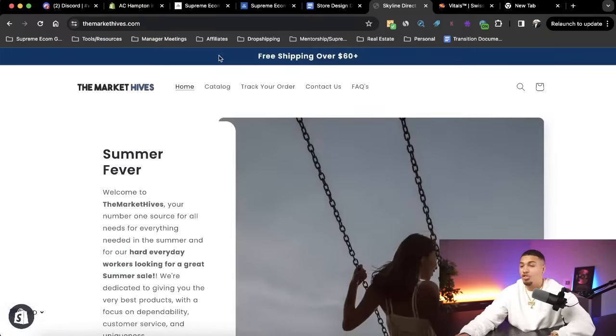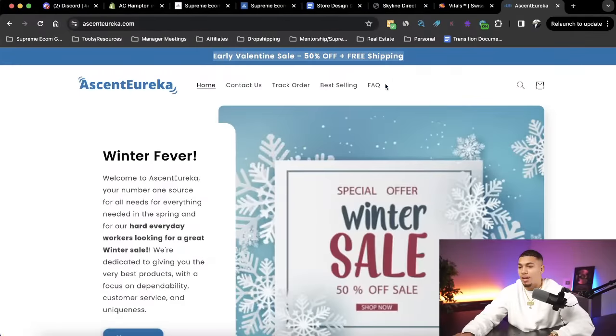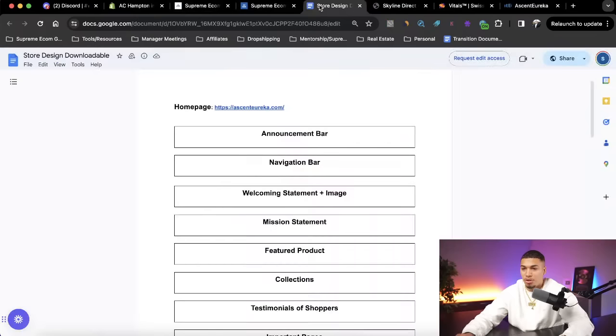Now, next thing is usually you can highlight your sale or you can highlight the season and trend that's currently happening. So here you can write either early spring sale or Valentine's Day sale. For example, early Valentine's Day sale or winter fever is about to be ending. This is what you can utilize. Next is going to be your navigation bar.